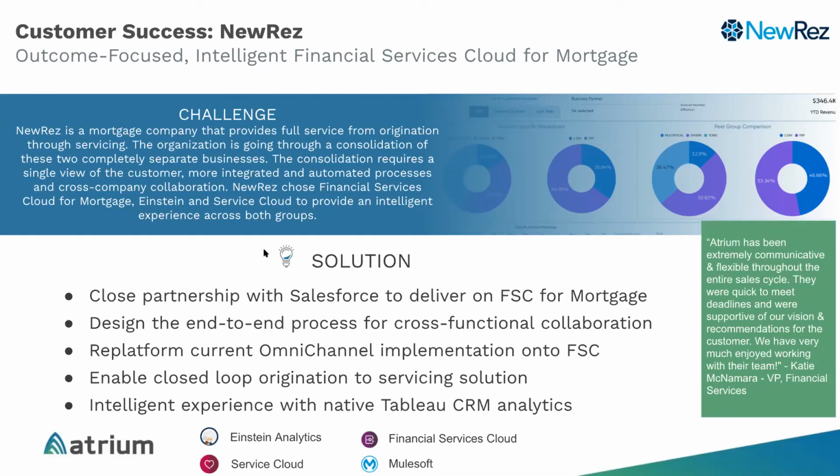And one of the big benefits that NewRez is being able to get out of the solution is not just the end-to-end process supported within Salesforce, but it's that intelligent experience. It's that data-driven process of having embedded analytics throughout every stage of the process, so that as a loan officer, we know exactly what leads to focus on and when. We know exactly how to throttle our leads through our environment, how to drive the workflow around those leads through our environment across inbound, outbound, changing market conditions, be able to have those controls to funnel the right lead to the right loan officer at the right time.